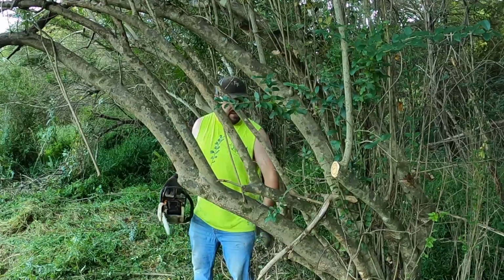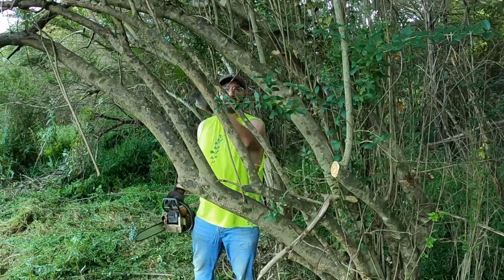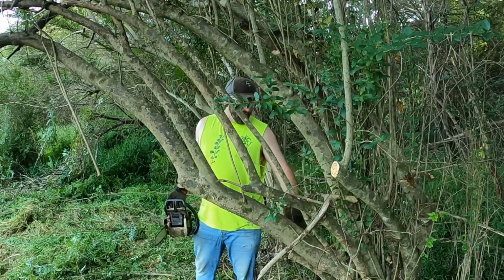This is the last piece of fence that is holding me up. And this big thing is all grown up, so we're gonna perform some surgery.